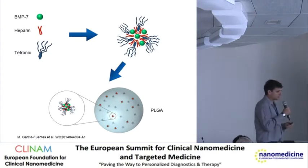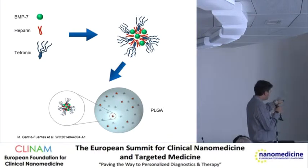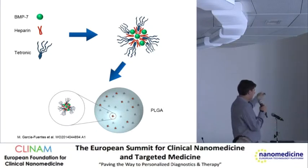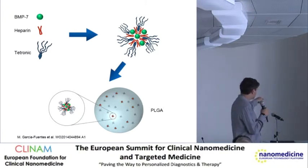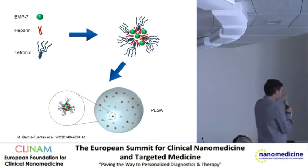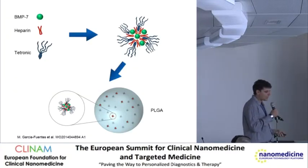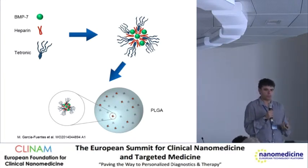In our case, we patented a technology. This technology is based on the affinity that these kinds of molecules have for heparin. You form a complex, and then over this complex, we coat it with another compatibilizing polymer. In this case, it's a tetronic. And we create basically a nanostructure that we can then very easily integrate in a biodegradable matrix.